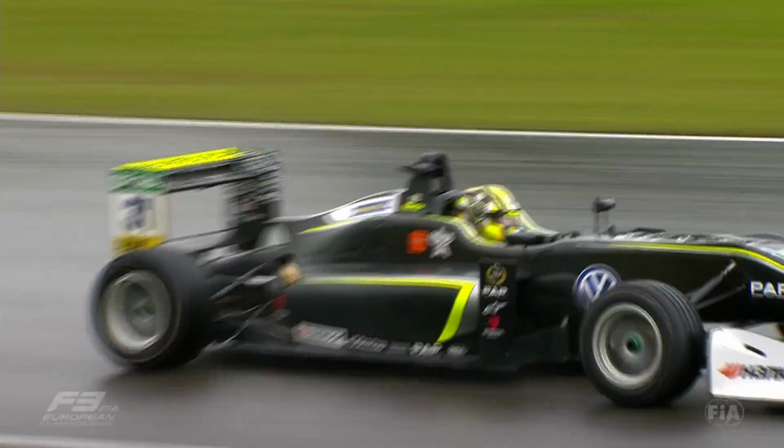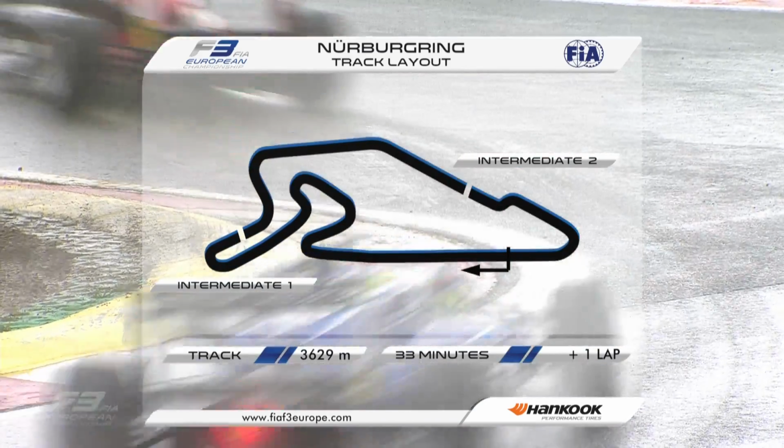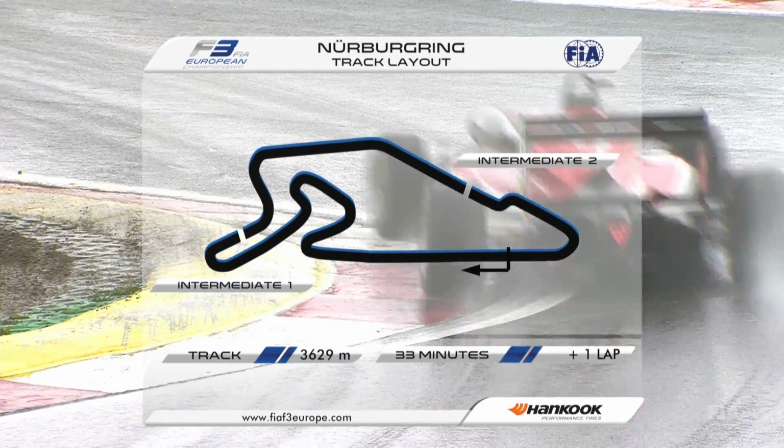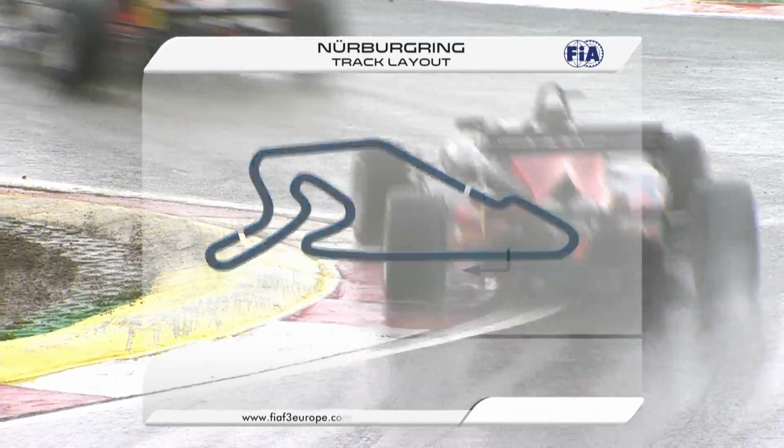There is the Lando Norris car making his way through that chicane now. You turn into the left, and then of course you're climbing uphill. The circuit length is 3.629 kilometers, 11 turns, 7 of them right-handers, 4 of them left. It's a flat and smooth surface, with medium stress on the tyre construction. There you can see the race duration, 33 minutes plus 1 lap.